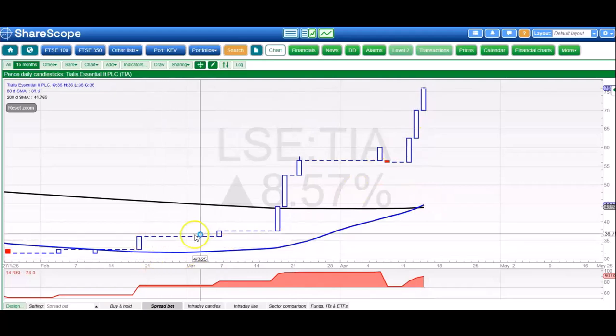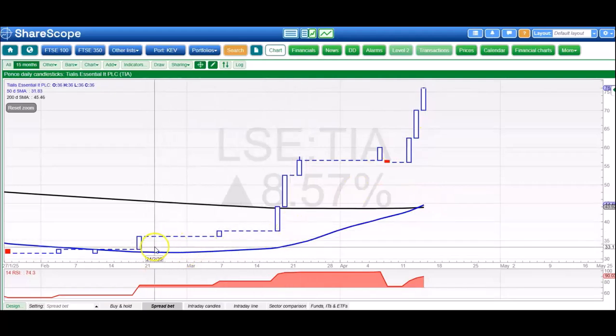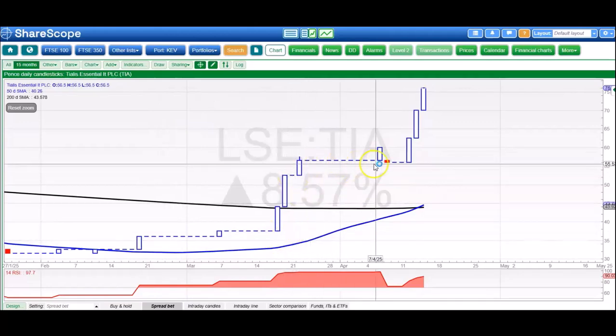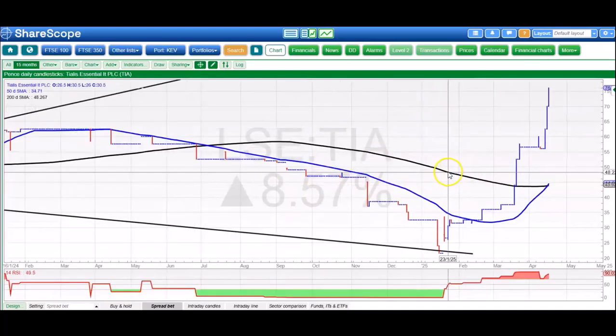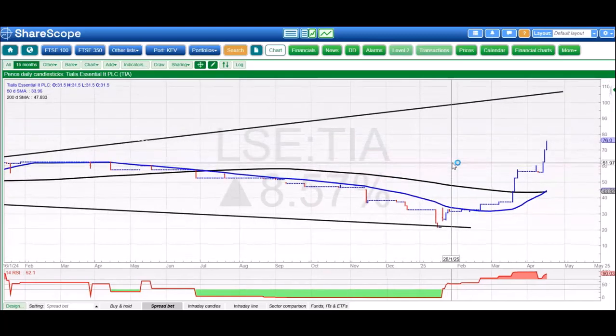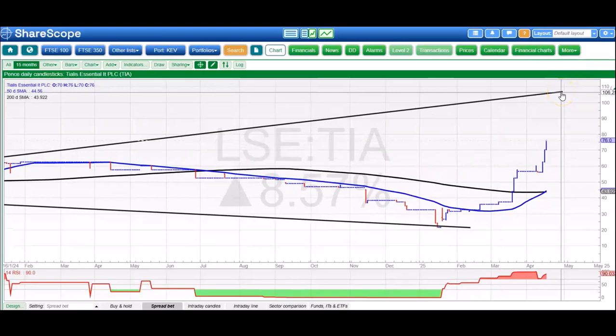Basically, it's a step progression, one of the strongest patterns around. So up and then sideways, no pullback in any significant way. And as you can see there, we've only had a couple of red candles in the last couple of months. So very, very strong situation there. A bit late on that, actually. But if it's going to 106, then we're not late.